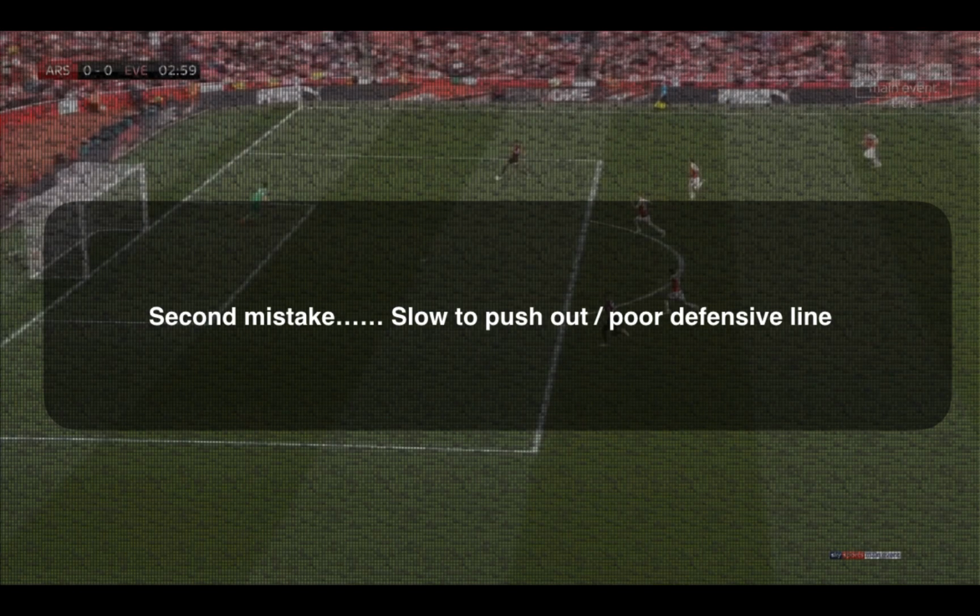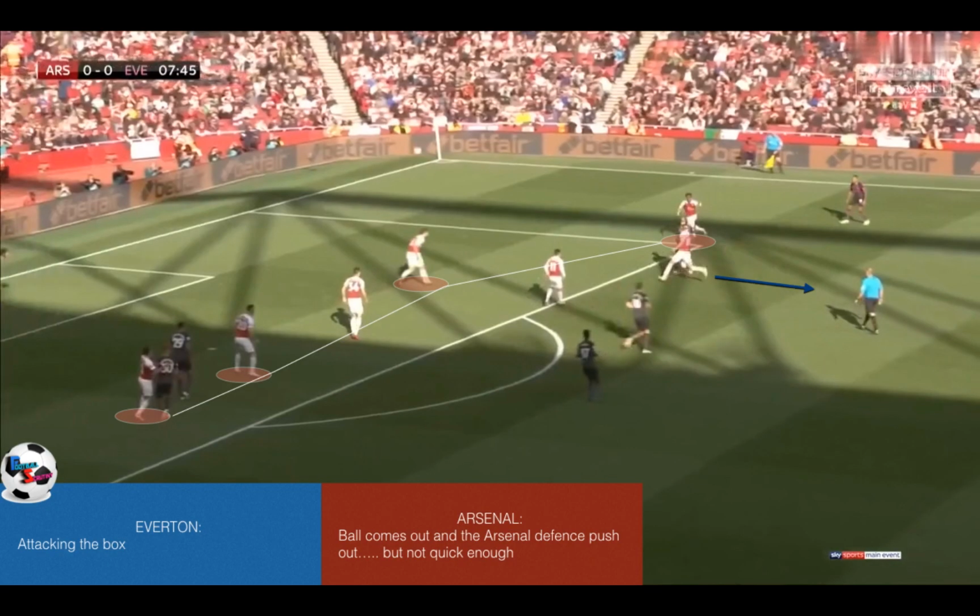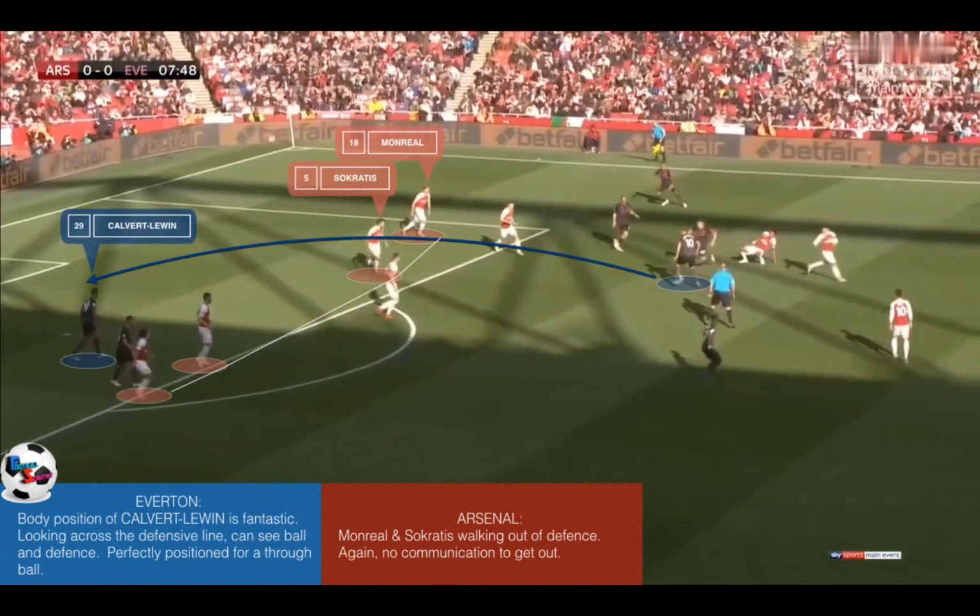Second mistake, Arsenal was slow to push out. Again, poor defensive line. Here Everton attacking the box, the ball bounces out, and instead of pushing out quickly, 2 of the Arsenal defence move out and 2 of them don't. Here we can see Calvert-Lewin is just staying onside as Monreal and Socrates are moving out slowly. Everton have lost the ball and now they're quickly trying to move out. If the Everton player here was a little bit more aware, a little chip over the top of the defence and Calvert-Lewin is 1-1 with the goalkeeper. In this example, that's not what happened and Arsenal are able to clear.